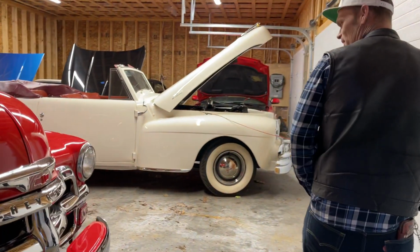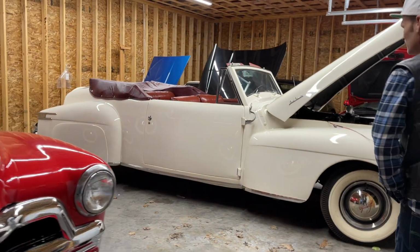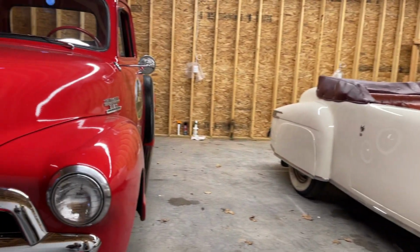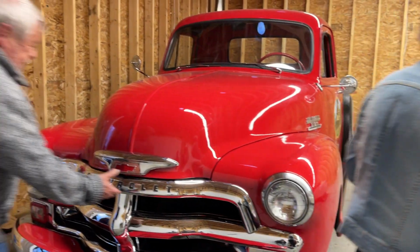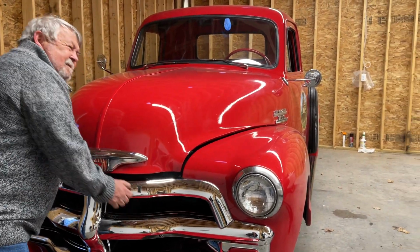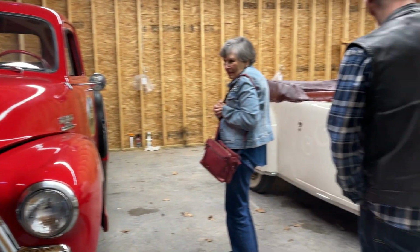Wow, look at that, there's your Chevy. Beautiful. This is better than the Grand Prix was here, remember that? Yeah, the Grand Prix was a little shady. Oh my. How long have you owned this one? I don't know. Ten years.